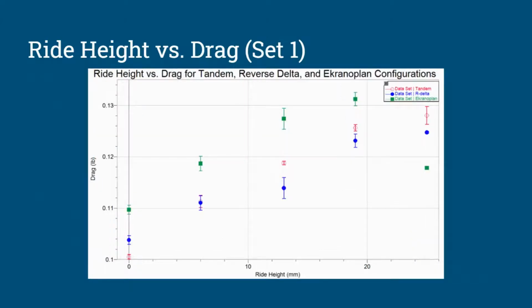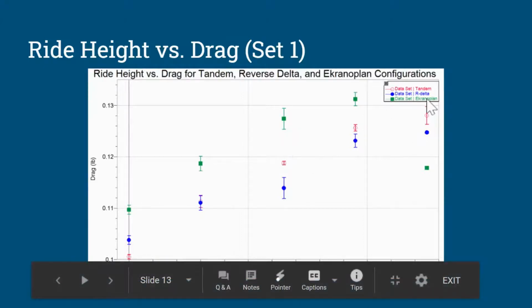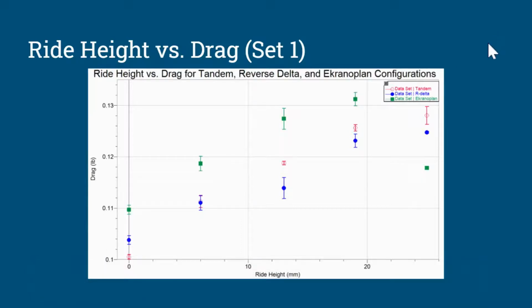For the drag data, on the other hand, there is a consistent pattern. As you can see, all 3 of the configurations have a positive slope, and of the 3, the tandem wing has the highest slope and the reverse delta wing has the lowest slope.